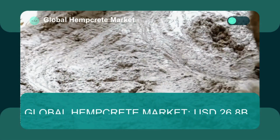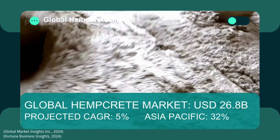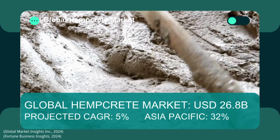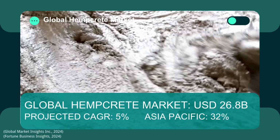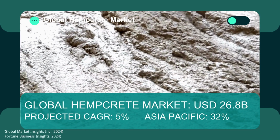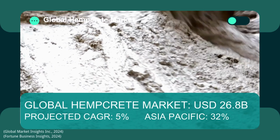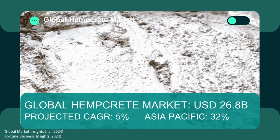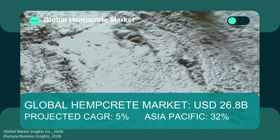The global hempcrete market exceeded $26.8 billion in 2023 and is projected to grow at a compound annual growth rate of over 5% from 2024 to 2032. Asia Pacific, the leading region, accounted for approximately 32% of the market share, with the global market segmented into North America, Europe, Asia Pacific, Latin America, and the Middle East and Africa.